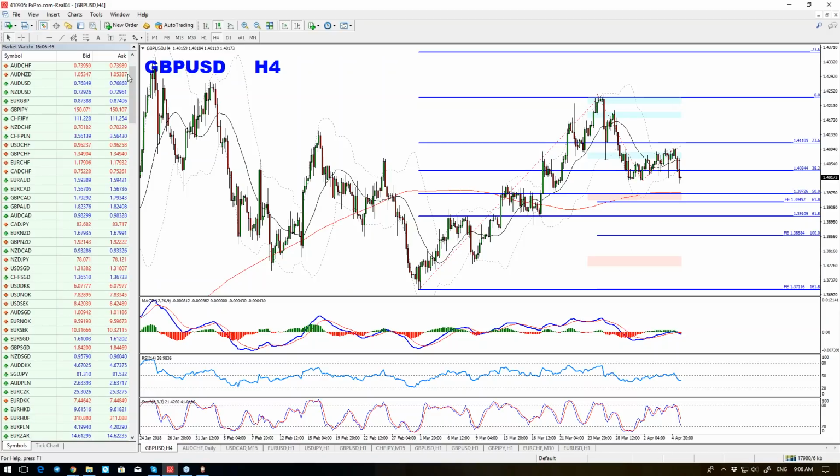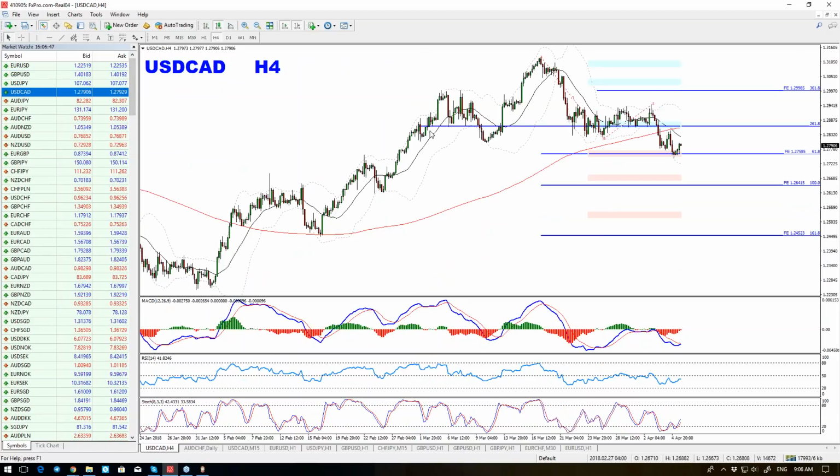Okay. So the first one I would like to start with is dollar Canadian. This one reached our 61.8. Let me start the Epic Pen. Where is my Epic Pen? Here we go. So the first one we got was this cycle, and we got the 61.8.